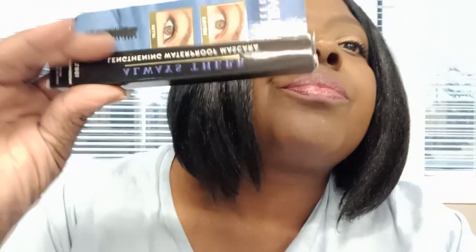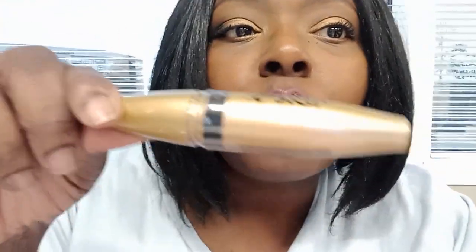Okay, so the next mascara that I received is this one right here by Laura Geller, and it's called the Always There Lengthening Waterproof Mascara. So I put this one on last because it's waterproof. And I used this Colossal Epic Lashes Extension because I wanted my lashes to look a little longer. It didn't do anything for extending my lashes, but it did add another coat to my lashes so that they can be seen. And then I went on top with the waterproof only because it says it's waterproof. Other than that, there was no other reason why I put that particular mascara on.